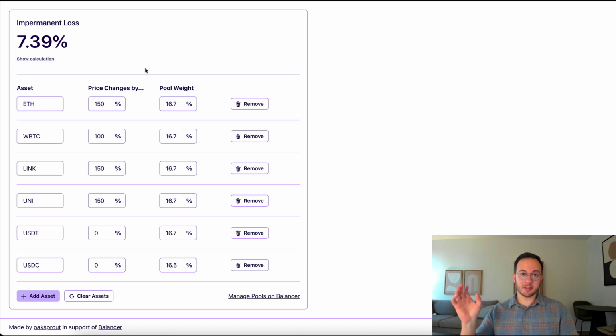Now, in addition, you're also taking impermanent loss on the downside as well. So if ETH and BTC and Link and UNI all go down, you're going to have impermanent loss as well as a decrease in your token value. So don't think that if you deposit USDC and USDT that you're always going to pull out that same value. You are taking on exposure to the other assets in this pool.